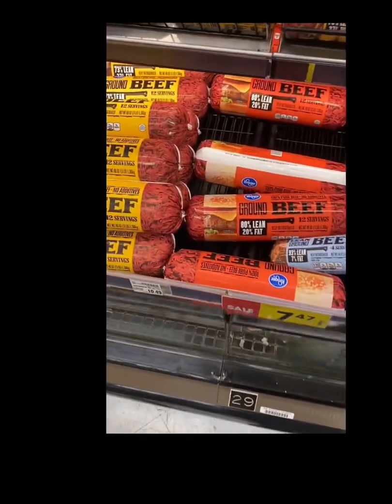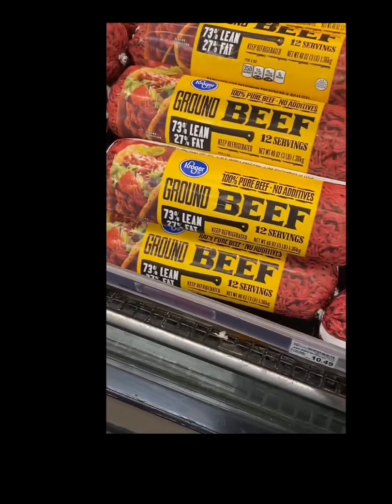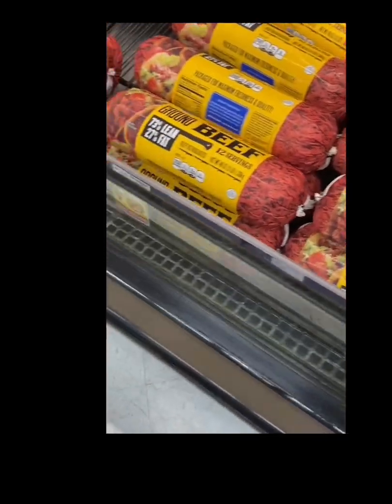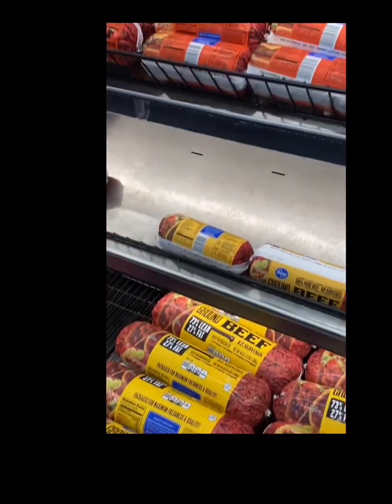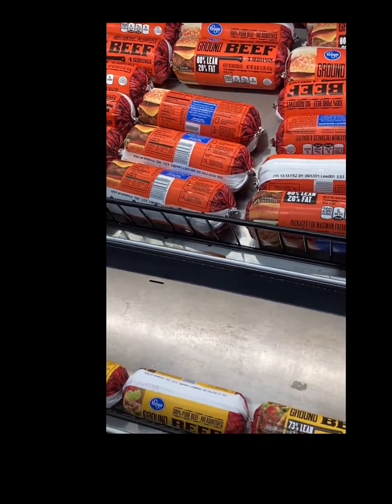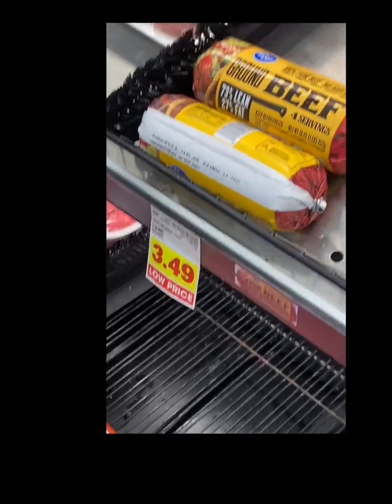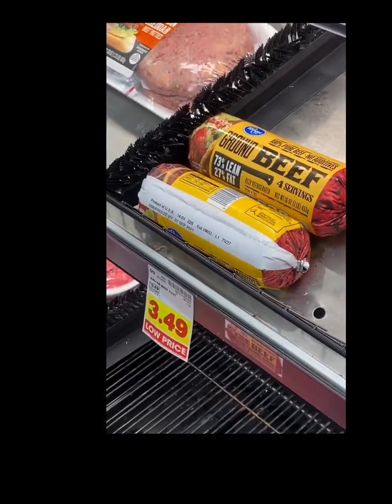Okay, so I see that they have the 73% lean and 27% fat. That's the one that I need, but they still have it in a 3 pound. I need the 1 pound. So I look up and I see the 1 pound, but it's 80% lean and 20% fat. But I need the other one. So this is the right one right here. 1 pound right here.